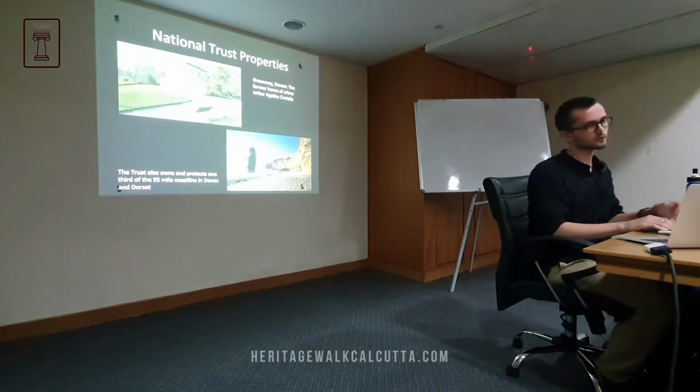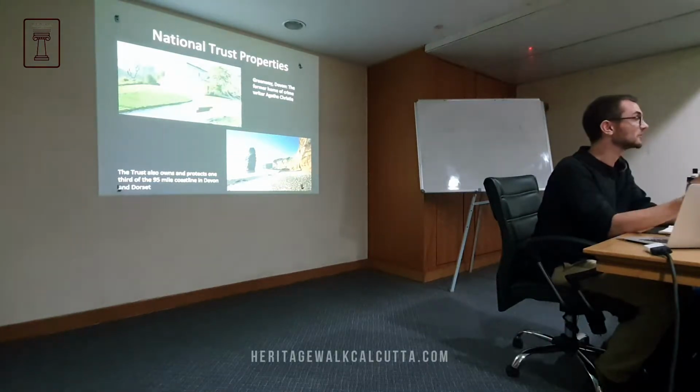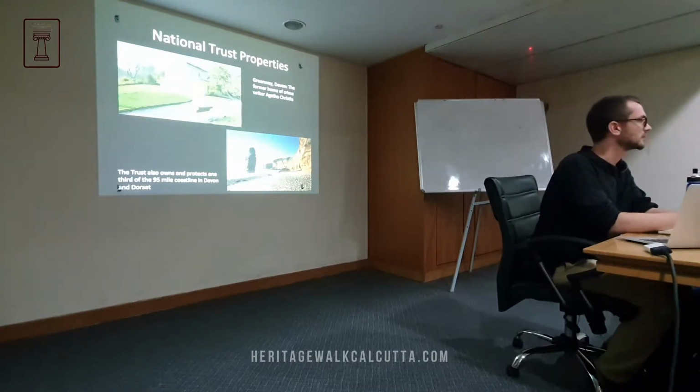And some examples of National Trust properties. One is Greenway in Devon. That's quite close to my house, and my mum actually works there. It's the former home of crime writer Agatha Christie. It's a beautiful Art Deco building, dated to the 1920s, 1930s. And it has lots of stately homes and country homes throughout the UK. That's what the National Trust is all about, really. But the National Trust also has a lot of coastline, which isn't that widely known. It also owns and protects a third of the coastline between Devon and Dorset. And this beach is also fairly close to my house as well.